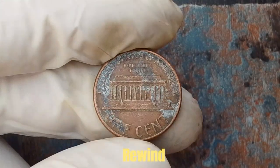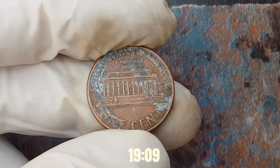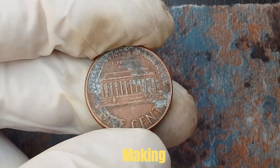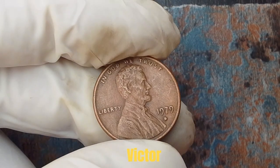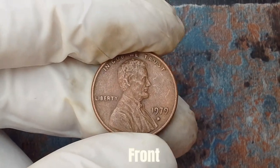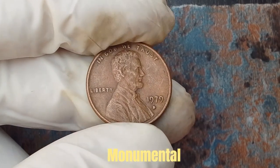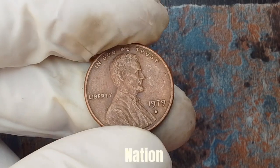Let's rewind the clock to the early 20th century. The Lincoln Cent made its debut in 1909 to celebrate the 100th birthday of President Abraham Lincoln, making it the first U.S. coin to feature a real person's face. It was designed by Victor David Brenner, and the obverse, or front side, proudly displays Lincoln's iconic portrait. This was a monumental shift in American coinage, representing respect for a leader who shaped the nation.